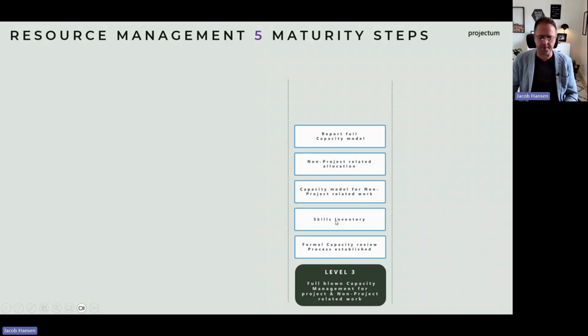We could also focus on skills. Before, you saw I had a project manager as a generic role, but maybe the skill sets will be agile project manager, agile coach, waterfall project manager. So we could also start having a skills inventory where we will be focusing on a more detailed setup of the primary role and the skills.